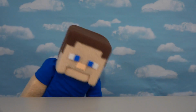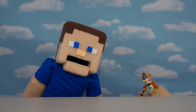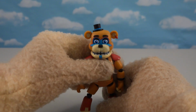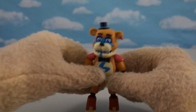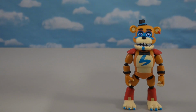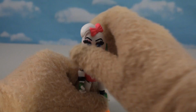So now, in 2020, a year and a half later without getting a brand new figure, well, we finally got a new line of, whoa, security breach figures. And that gave us Series 7, which came out in late 2020 and gave us more figures in the glam rock style of characters, starting with glam rock Freddy here. And in addition to that, well, we ended up getting glam rock Chica, and she's all decked out in her 80s style too.